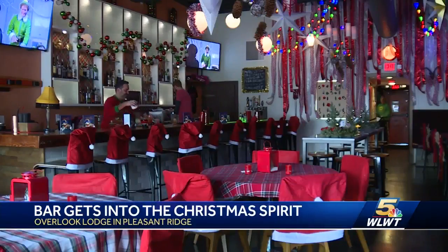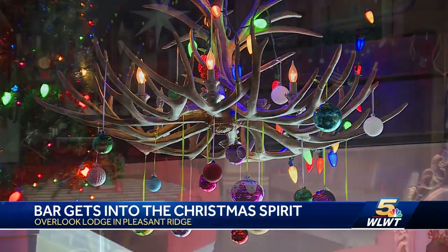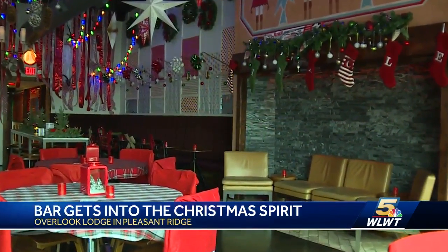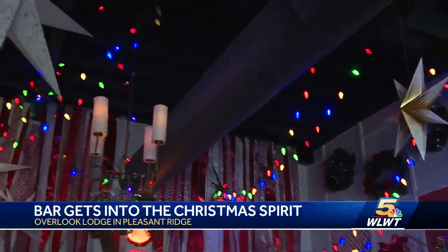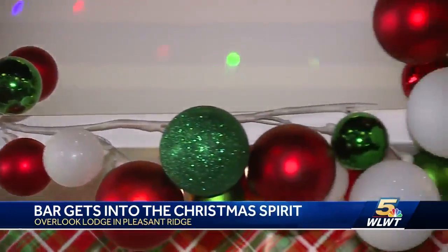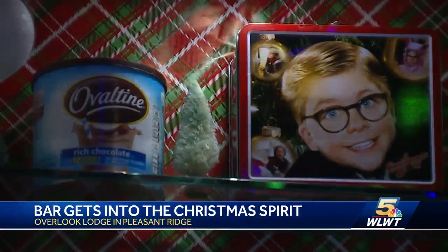Now we are in the middle of our Miracle Bar holiday pop-up here at the Overlook Lodge. The moment you walk into Cincinnati's only holiday pop-up bar, you are surrounded by more than 1,000 feet of lights, 400 feet of garland, and hundreds of ornaments, plus some classic Christmas movie favorites. You'll see the Red Ryder BB gun. You'll see some stuff from the movie Elf.